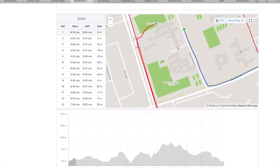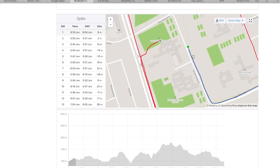As you can see, just highlighting the start here again. We start at the same point as the marathon. So we start on the road Doornbosch next to Ekerstad Primary School, and we finish on the field.